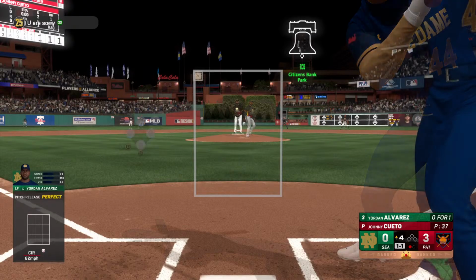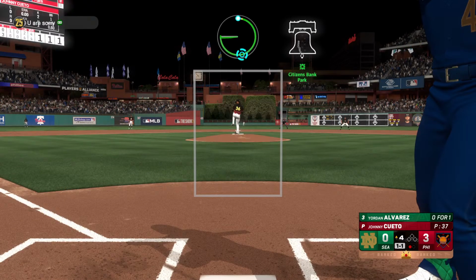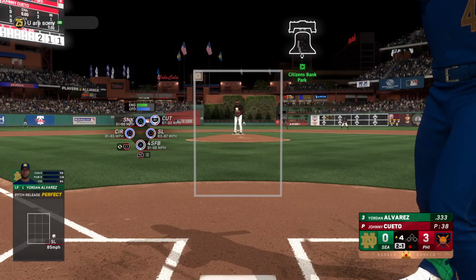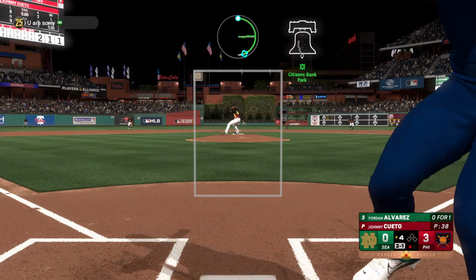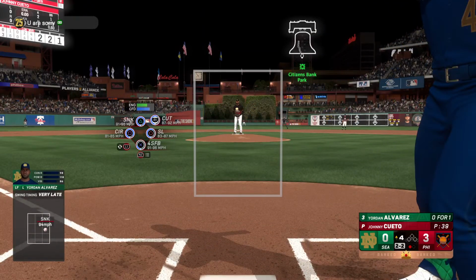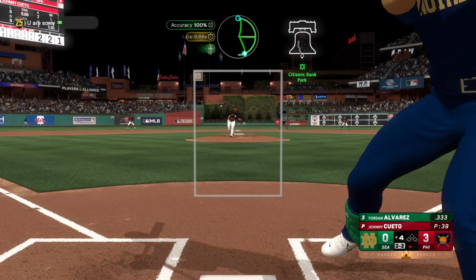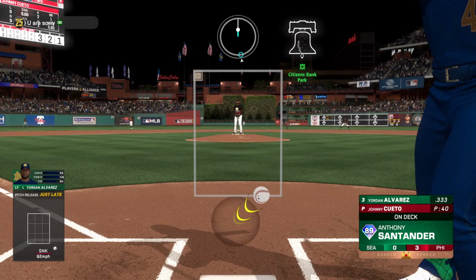And that one is downstairs. 1-1. And that one is inside. That's a ball. And a foul ball. That's a ball. Count is full.